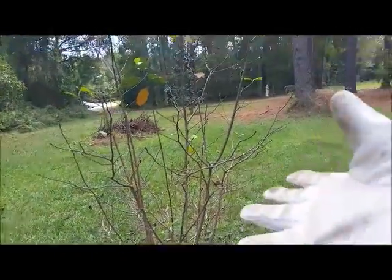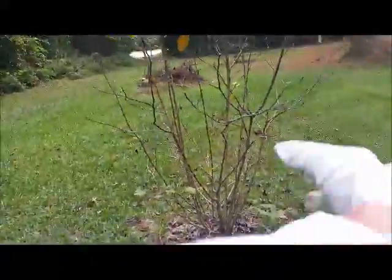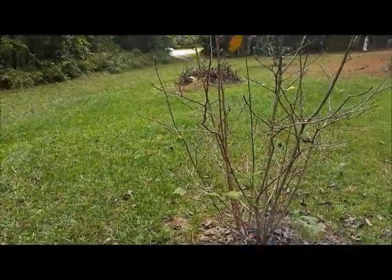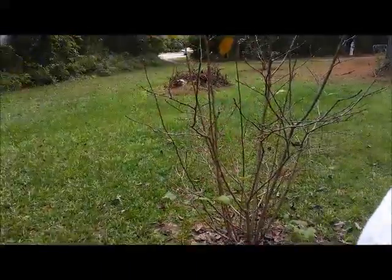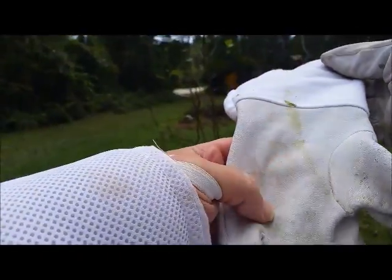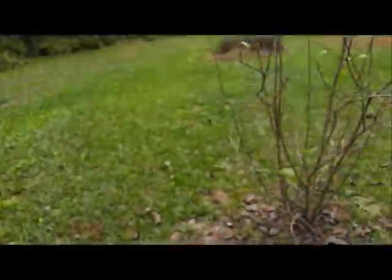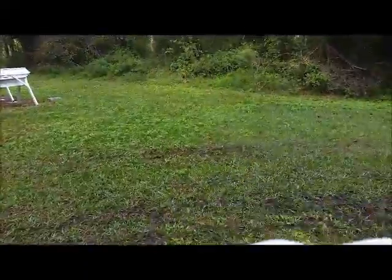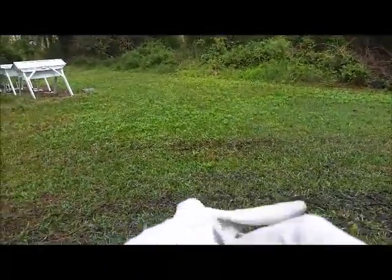And it looks like I almost had a visitor there. Somebody turning around. Where was I? Oh yeah. It was the middle of October and I hadn't seen any stores, so I started feeding them.